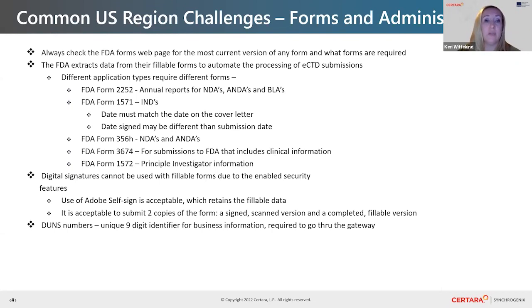As I'm sure most of you know, different applications require different forms. Different divisions or offices may require different forms as well. For example, CDER requires a 1571 for pre-INDs, while CBER does not. We recommend that you always check on the FDA website for the most current form you are working with and download the most commonly used forms.